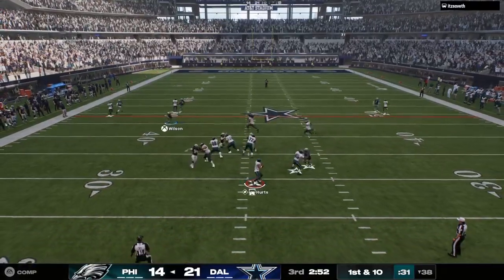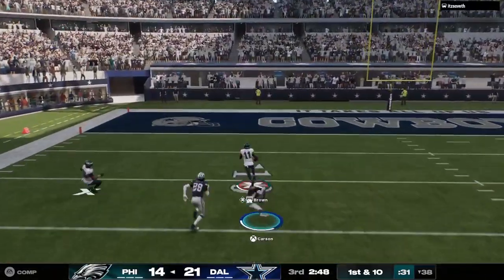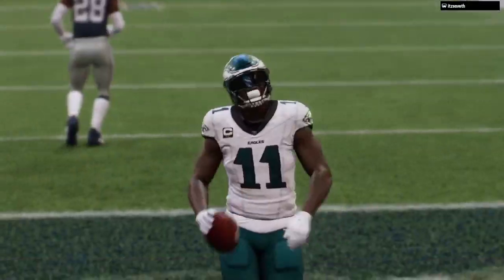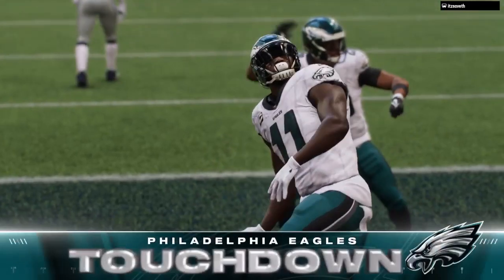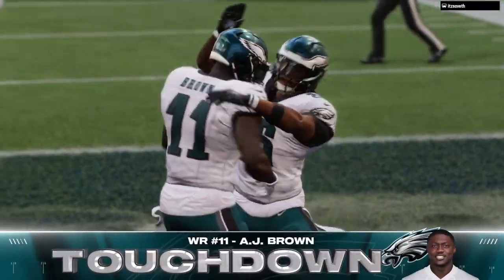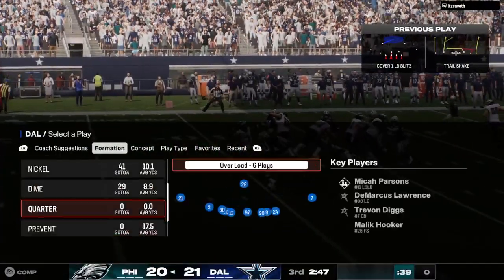They'll stick with the passing game as he looks to throw. He's going deep for Brown. It's caught at the 10. Touchdown, Philadelphia. A.J. Brown, 62 yards. And the Eagles are an extra point away from evening this one up.